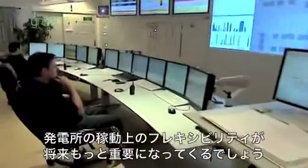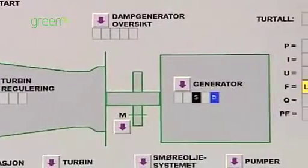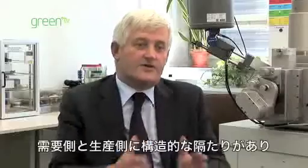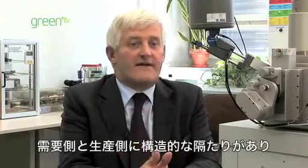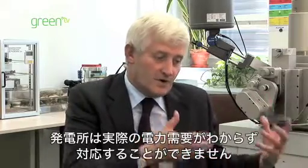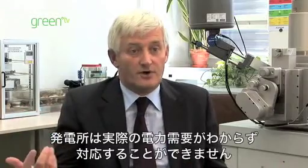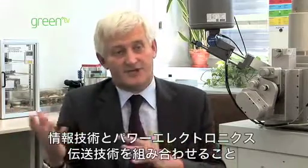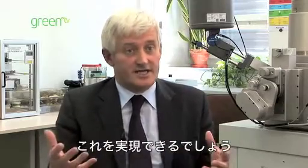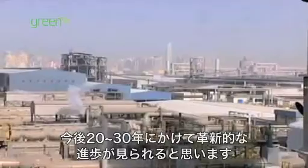Operational flexibility of power plants is going to be more and more important in the future. At the moment, the way the networks work worldwide is that there is a structured barrier between the demand side and the production side, which means that the equipment of the real power plants do not know what the real demand is, and they cannot respond to it real time. And this is going to be a combination of information technology as well as power electronics and transmission technologies, and I think we'll see a revolution in the way our networks are managed over the next 20 or 30 years.